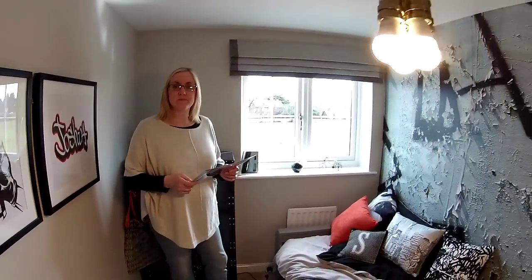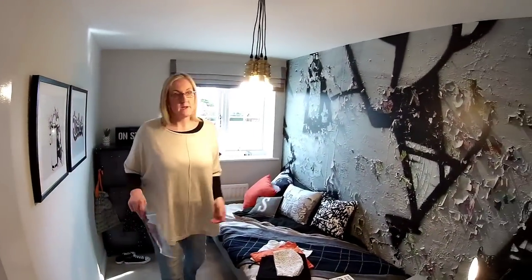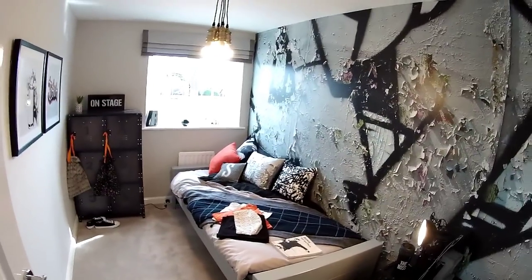I'll tell you what, for a third bed, they're good rooms, aren't they? This is a good size, isn't it? I'm quite happy with that. Let me have a little look around there. Okay. Right, well, that's it.